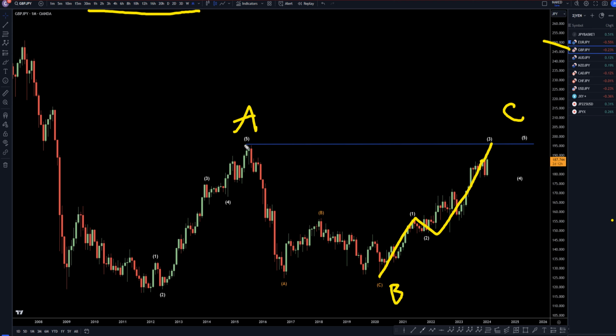I mean, it very easily could go up and take out this high for the wave 3, then make a bigger correction for the wave 4, and then back up for the wave 5, and that would be the completion of the 1, 2, 3, 4, 5 of wave C. So I actually think that the yen pairs are not even close to finishing their uptrend.